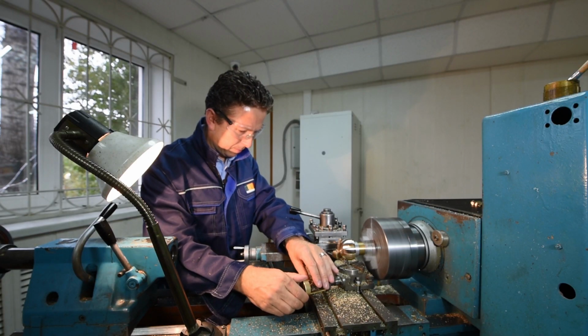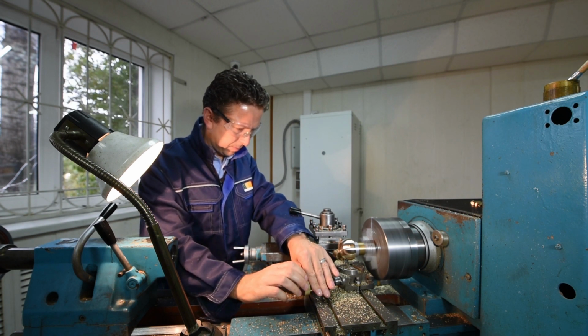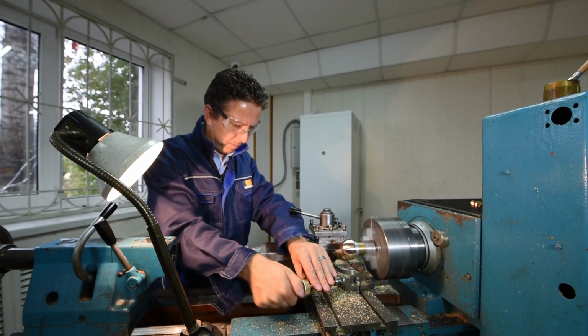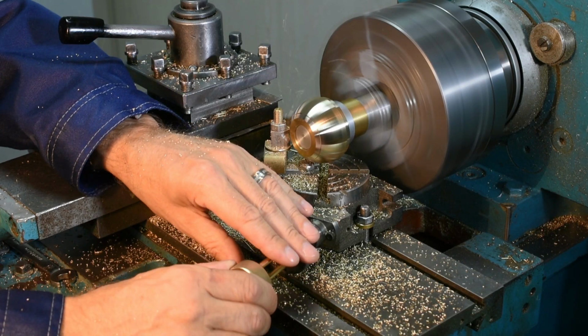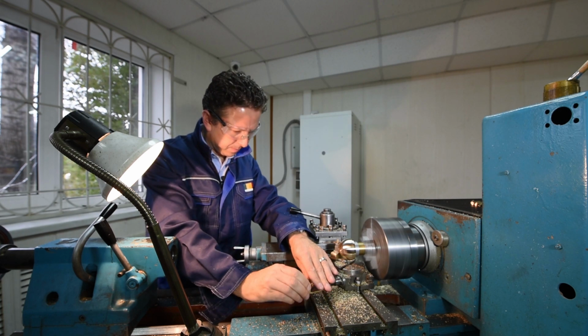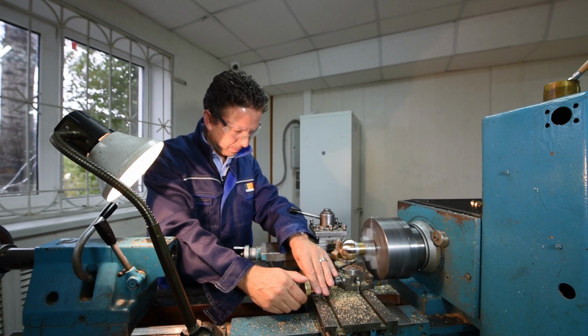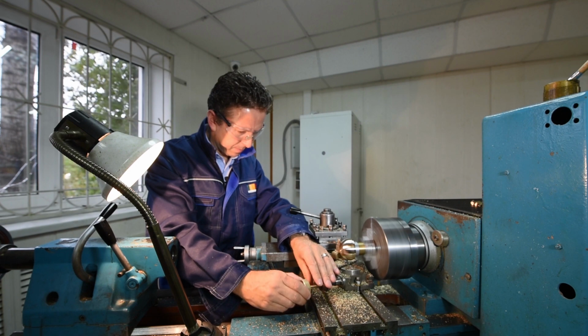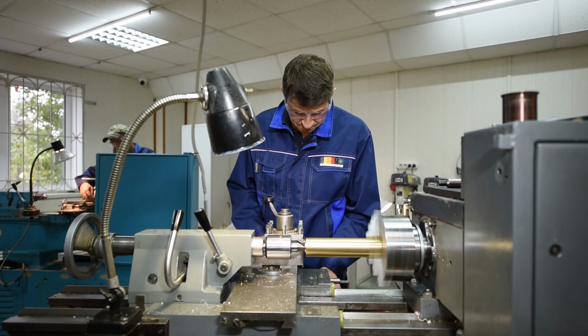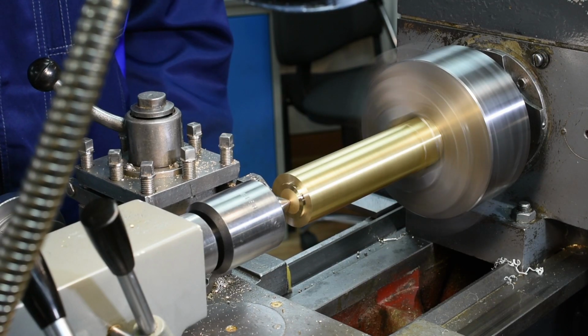Now this process is quite long-winded. You can't take huge chunks of brass off in one go, and you really don't want to see how long it took me to turn this down to the proper kind of hemisphere shape. So we're going to move on to the next station now, and here one of the technicians is starting to build the capsule rings, securing rings.